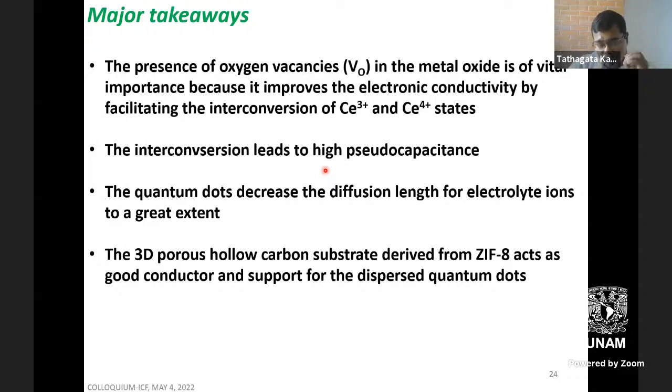The fine quantum dot particle size decreases the diffusion length of the electrolyte ion to a great extent, thereby enhancing the capacitance. And definitely the porous hollow carbon substrate that we have used in the structure of our material acts as a good conductor and gives very good support for the quantum dots.